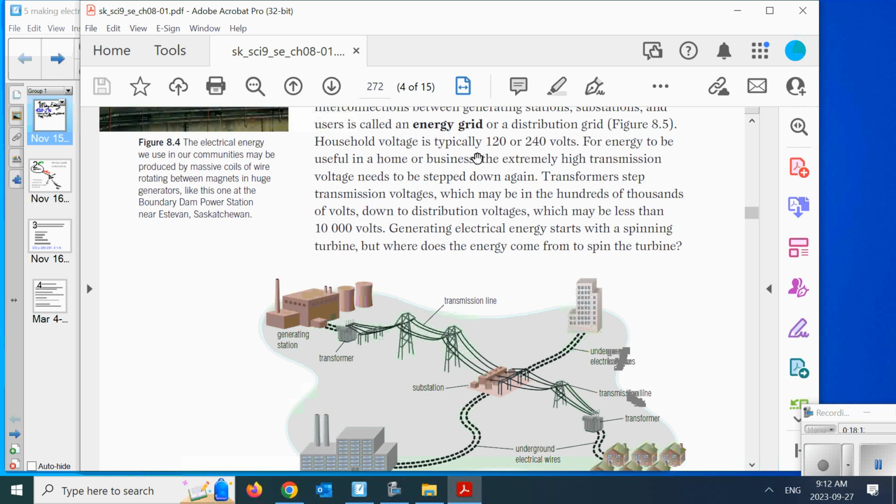For energy to be useful in a home or business, the extremely high transmission voltage needs to be stepped down again. Transformers step transmission voltages, which may be in the hundreds of thousands of volts, down to distribution voltages, which will be less than 10,000. And then there's little cans on the top of some power lines that then get it down to the voltage at your house.